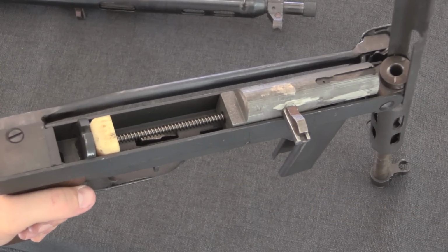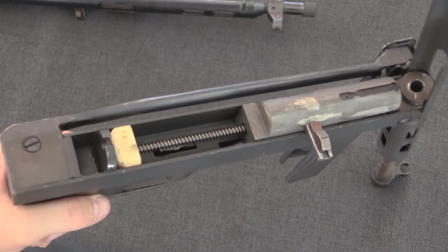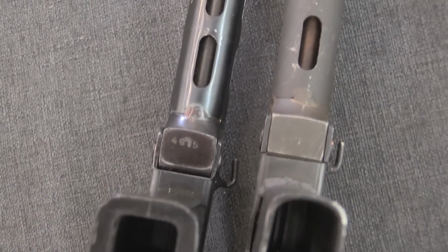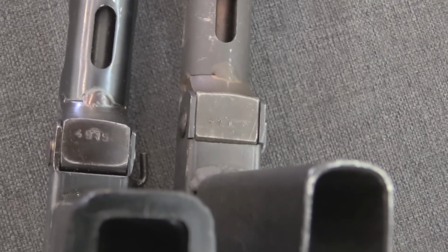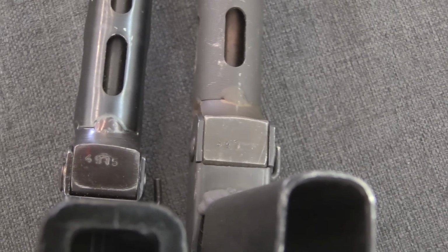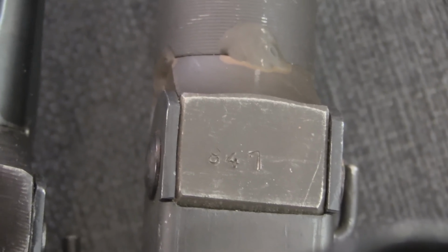Internally, however, on this older one, nothing's any different. This is exactly the same. Still the same mechanics, same style of recoil buffer and everything. Now the serial numbers are in the same place on both of these. You'll see the newer one on the left is serial 4900 and change. The older one is a little bit harder to make out. It's actually serial number 841. There we go, you can see it there.